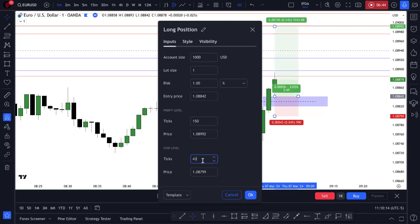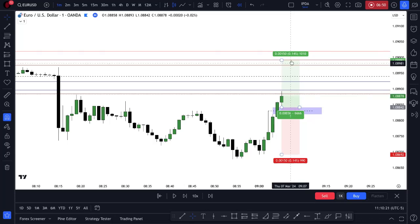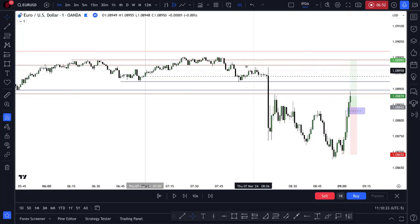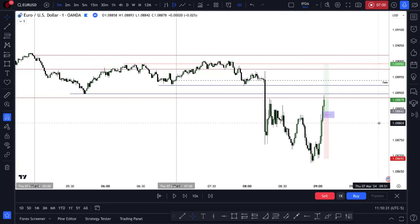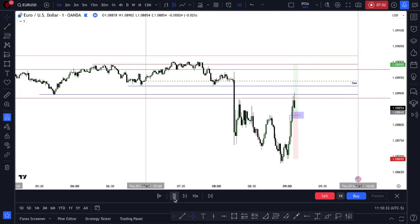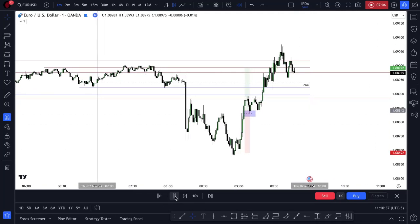15 pips. And we can see even our projection for our take profit brings us back up into the 7 a.m. opening price, so fair value. So that's a good look. And even back up to buy side liquidity pools or old highs. Play it forward. Price taps into it. That's where we're long, and we hold for higher prices.